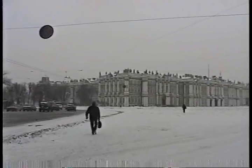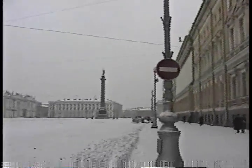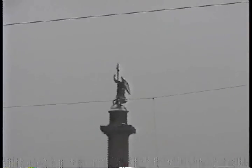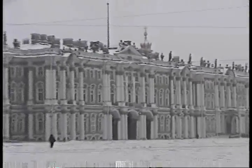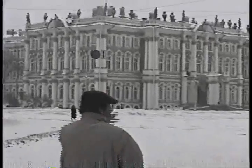Welcome to the Winter Palace. This is Palace Square in St. Petersburg. To give you an idea of the scale, that's the Alexander Column. Yes, this is where the Hermitage is. This is the home of the Tsars. Where? Right here, Dick. This is it.